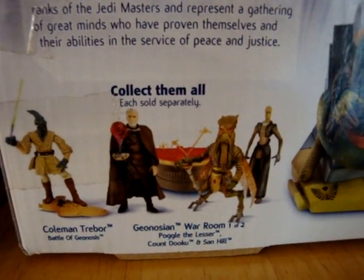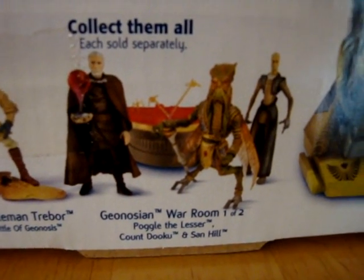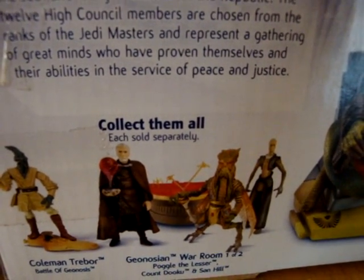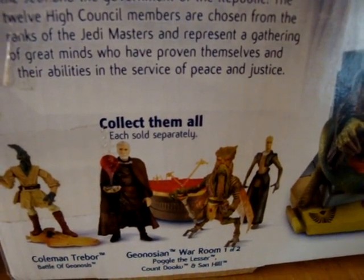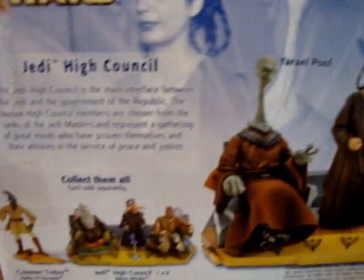You can see on the back of this one there's also a couple of the Geonosian War Room. I think there were two packs for that as well, and each pack came with half of the table with the battle sequence on it. I don't have that one, maybe I'll get it one day, but it's not on the top of my to-get list.